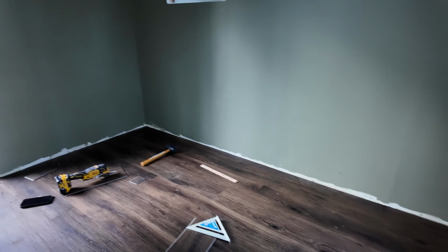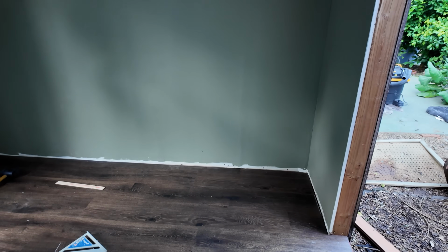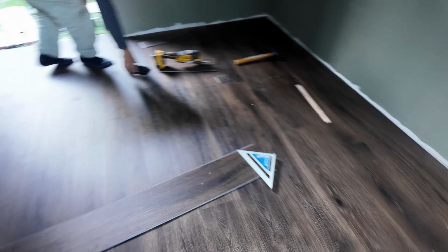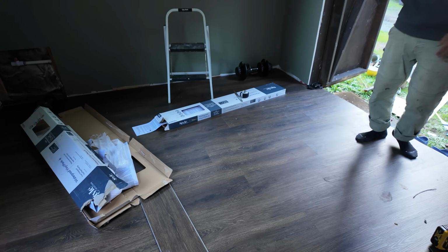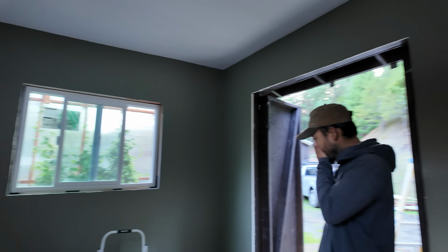Well, well, well, she's done. Should we clear it up? Sort of. We still have to put the trim in, which we still have to buy. But otherwise, we got floor. And pretty soon, I can just move the wheel in here and work in a slightly nicer space than where it currently is right now.